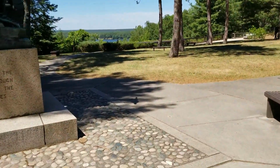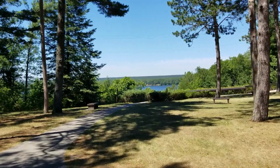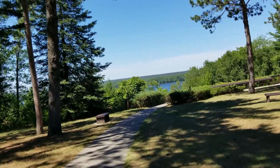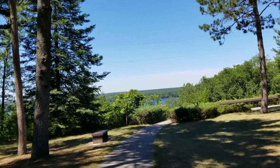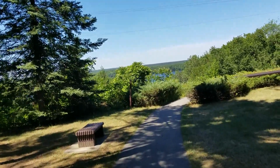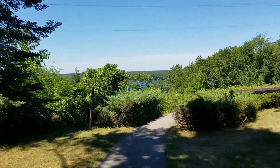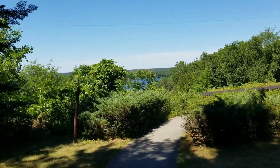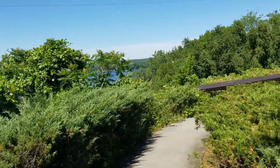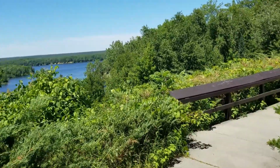And as I walk this way, you'll get to see that this is where all the lumber went, down the river. Amazing how they worked, considering they didn't have the technology that we have now, and boy did they work hard. So now the river's used for recreation.